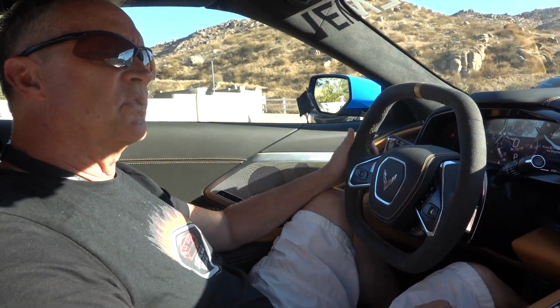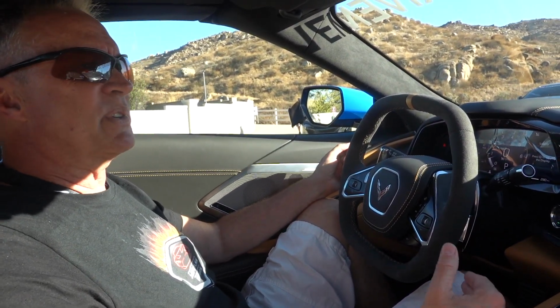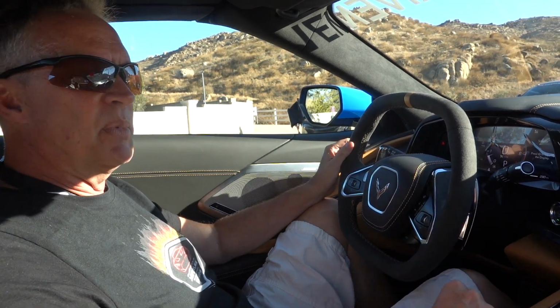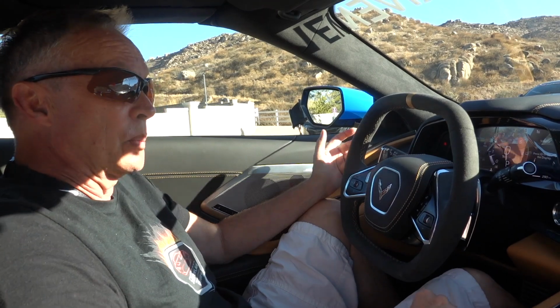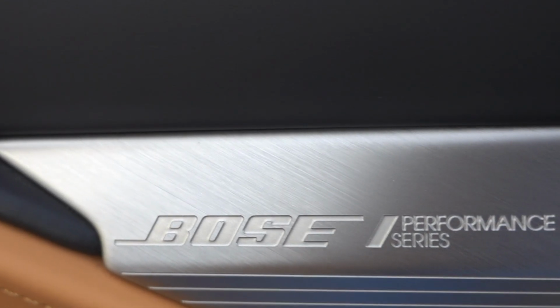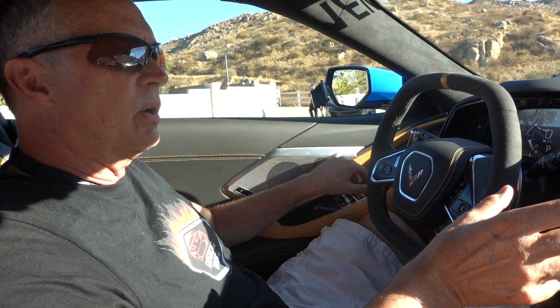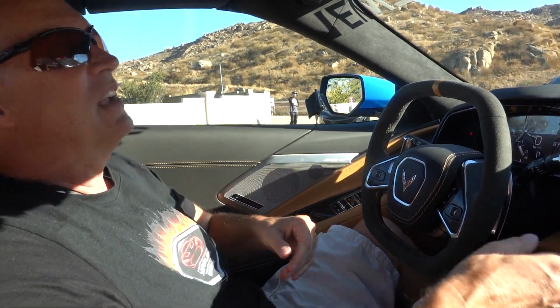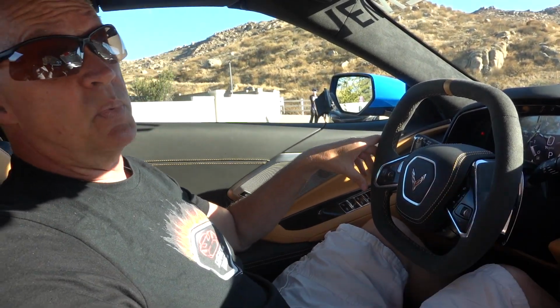You know, for Corvette's introduction into the supercar world, they absolutely nailed this. I mean, this is a luxury everyday driver and a top supercar at the same time. But part of the luxury part of this is the sound system. It's got a great Bose sound system. I would turn it up for y'all to hear it, but just trust me on this one. Amazing sound system.